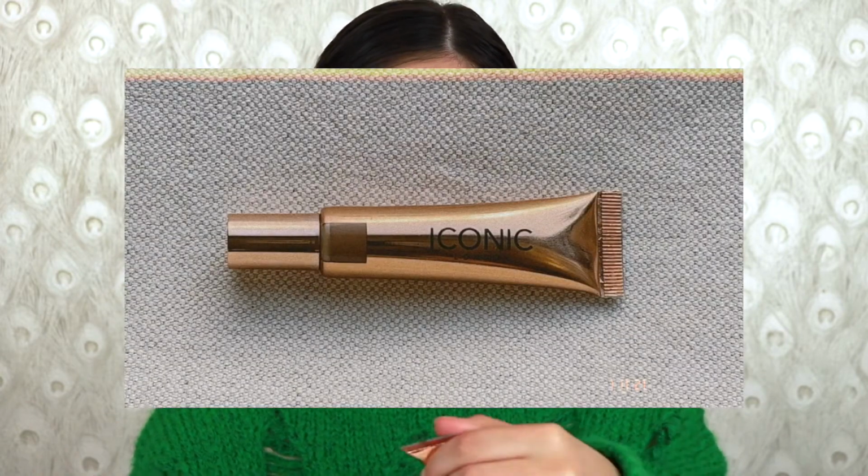It's so easy to use. Blend it in with your fingers or with a brush or with a beauty blender. It's just unparalleled, honestly. I really love it. And if you don't want to splurge on the Fenty one because you're on a budget or just whatever, then I definitely recommend this one. It's amazing.